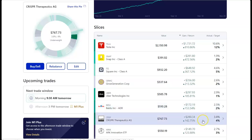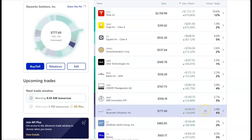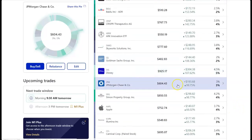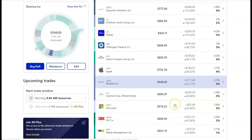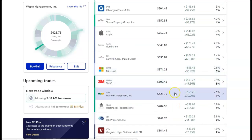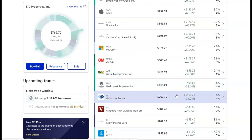That's followed by CRISPR, which is up 142%. The ARK K Fund, which is up 123%. Skyworks Solutions, which is up 116%. Then it's followed by Goldman Sachs, Disney, JP Morgan, Simon Property Group, which is a real estate investment trust that is doing very well over the last several months. There is Apple, Illumina, Carnival Cruise Line, Microsoft, 3M, Waste Management, Peak Properties, and LTC Properties, and those are also real estate investment trusts.